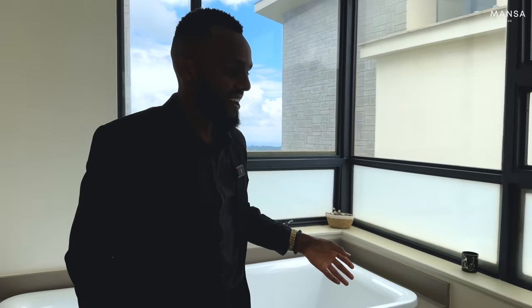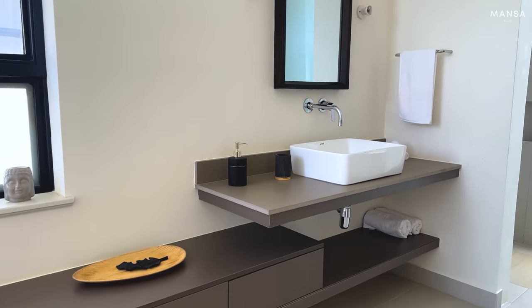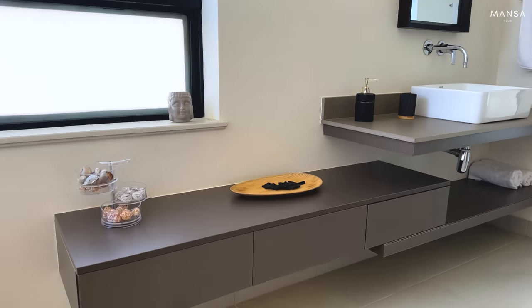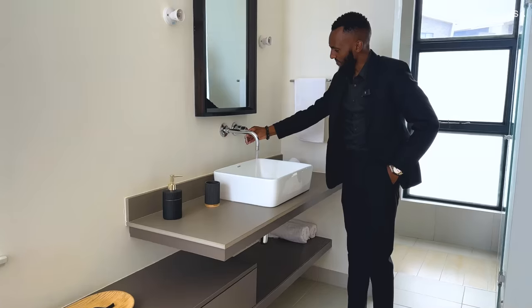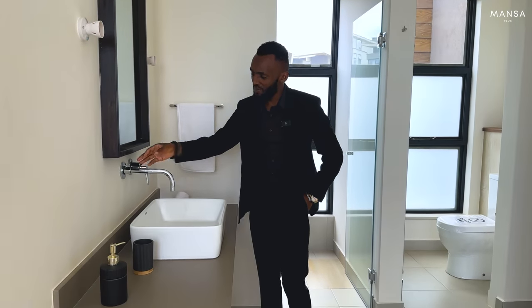And then you have this vanity setup, really nice with a single sink. But still I appreciate it because I appreciate the design. Really well done. And you have this mirror setup. Again, like I said, I love these fixtures. Very, very nice, very beautiful to see.